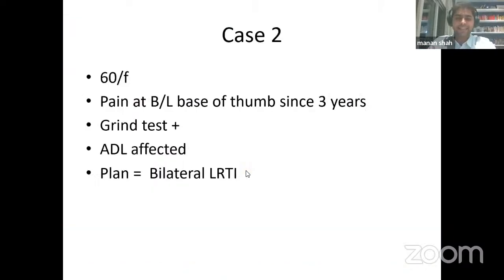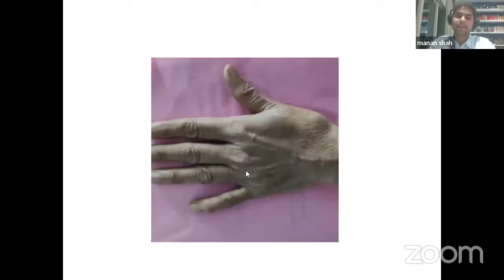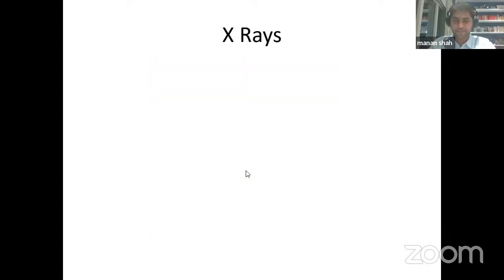My second case is of a 60-year-old female who had pain at the base of the bilateral thumb for 3 years with a positive grind test on both sides. Her activities of daily living were severely affected, and hence this patient was planned for a bilateral ligament reconstruction with a tendon interposition. As we can see in the clinical photo over here, there is a prominent bump at the base of the carpometacarpal joint.